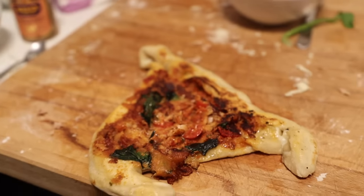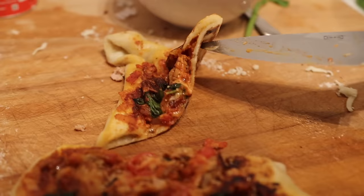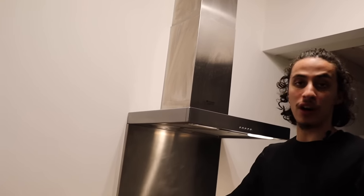Look at that, mate. And you know what's cool? If you look inside the crust, look at that. Does it look cheesy? No, not really. Oh no, it's meant to look cheesy. But yeah, this is our final product. I'm sure it tastes exactly the same as the other ones, but it's just a different shape.